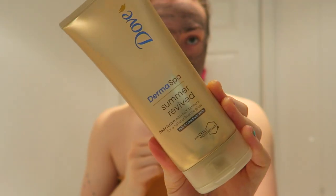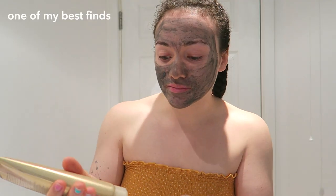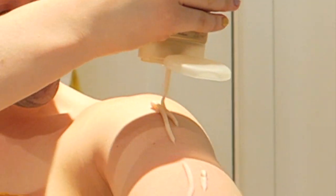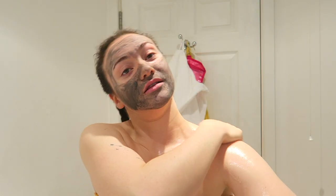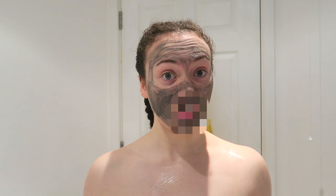Okay, so I'm gonna use this Dove gradual moisturizer. I actually found this in my sister's bedroom, so thanks, Pop. That was too much. This does not smell so nice. Bloody hell. See, this is why I don't fake tan. If I had used real fake tan just then, I would have just sit up completely. Thank God I don't trust myself.